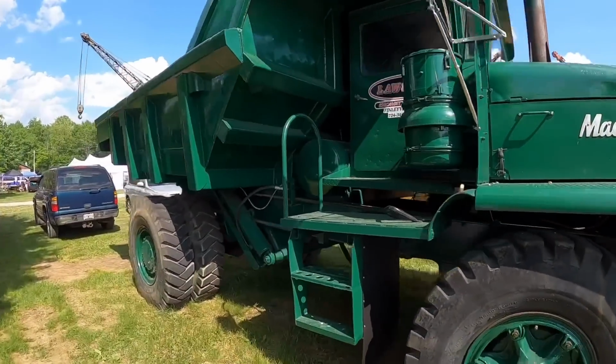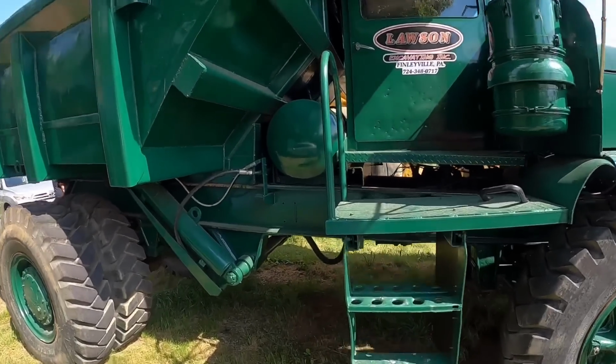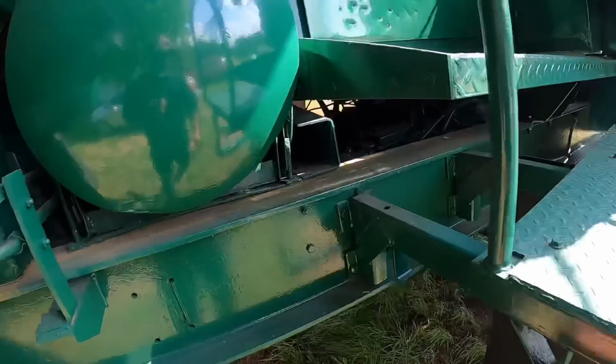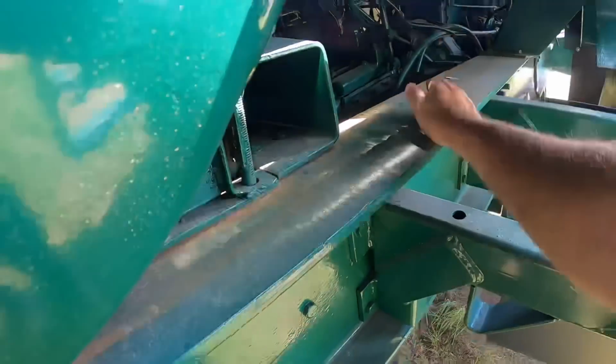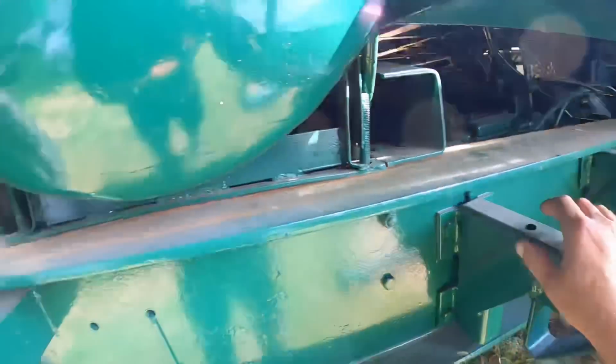There can't be very many of these left in existence, so it's pretty cool somebody took the time to try to save it. One thing cool about these trucks is they ran an I-beam frame. Just a piece of structural I-beam. Pretty cool.